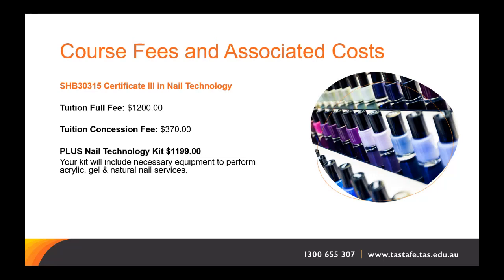So if you're a full fee paying student, it is $1,200. If you have a concession, it is $370. Plus, on top of that, you'll need to purchase the nail technology kit that we provide here. And the kit will include all the necessary equipment to perform acrylic, gel, and natural nail services. The cost for that kit is $1,199.